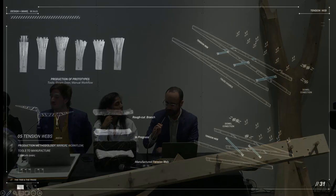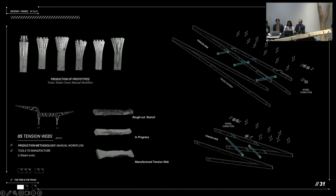This is a sample of each type of web member, so please pass it around and have a better understanding of their natural qualities and beauties. So, obviously this came from an evolution of prototypes that put to test the manufacturing process until we got a particular set of steps that managed to maintain the integrity of the wood while achieving the necessary shape to be held in position, specifically for the tension web.